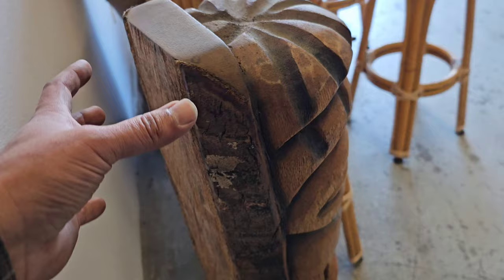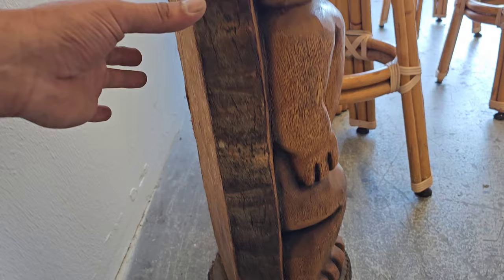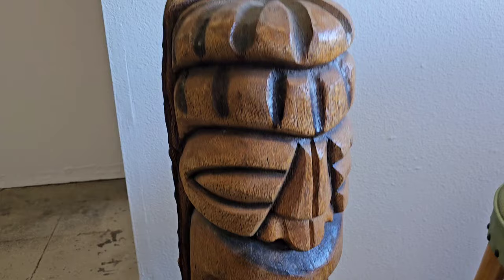You can see right here, there's the bark that comes down, and then it also comes down around here. So it was just a solid chunk of palm, and they carved this tiki out of it, and they left that bark along the bottom edge. It's all one solid piece, but this is the real deal right here, and so is this. Yeah, it's authentic.